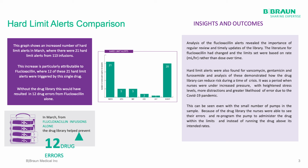It was actually the library wasn't reflecting the current practice at the time. And I also noticed as well that when we were looking at the literature for flucloxacillin in particular, there was a bit of a difference between administration rates in one literature source and another. So I think some of the errors that were coming up was because the nurse was trying to administer it faster as per one literature source, but we programmed it differently to another literature source.